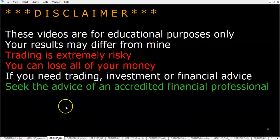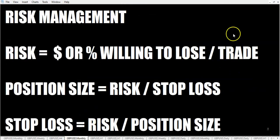Weekly open and gap. These videos are for educational purposes only. Your results may differ from mine. And let's see, this is the last week of trading in the month of June. So let's make sure we have our risk management in place so we don't lose any more than we want to lose on any one single trade.